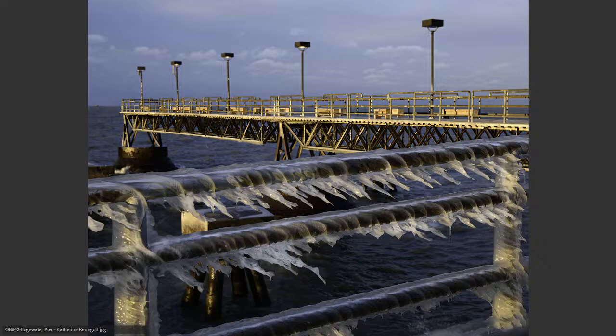Windy Lake Erie and the slanted ice shown here so clearly illustrates the gusty breezes present at the lakeshore. Good exposure and composition here. The late day sun is placing a warm glow on both the ice and pier. Cool blue sky adds the contrast. Catherine Kedgott, Edgewater Pier, 20 points.